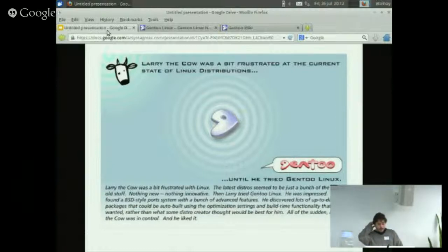In the Gentoo website, in the about, there is this funny screen that tells the story of Gentoo. So Larry the cow was a bit frustrated at the current state of Linux distributions. The latest distros seem to be just a bunch of the same old stuff, nothing new, nothing innovative. Then Larry tried Gentoo Linux. He was impressed. He found a BSD-style port system with a bunch of advanced features. He discovered lots of up-to-date packages that could be auto-built using the optimization settings and build-time functionality that he wanted, rather than what some distro creator thought would be best for him. All of a sudden, Larry the cow was in control, and he liked it.